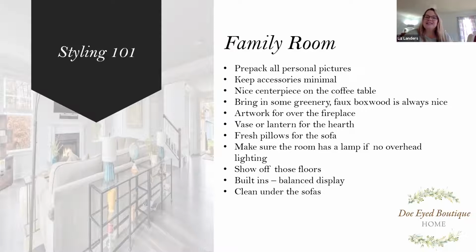And again, some greenery. I love using faux boxwoods as well as very tall grass. I'm not sure if y'all can see, but behind me I have a big vase in my office with some gigantic grass sticking out of it. And it just really brightens up the space.